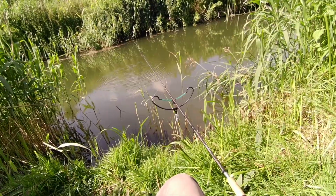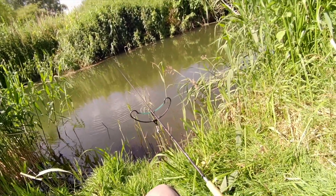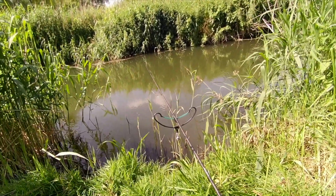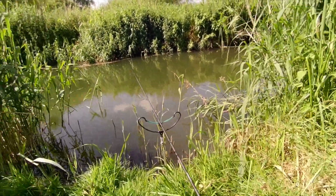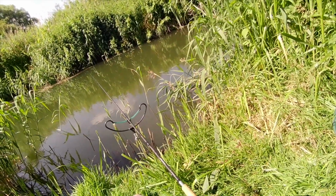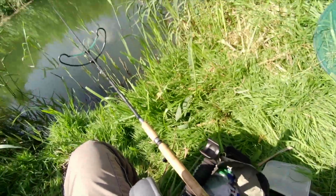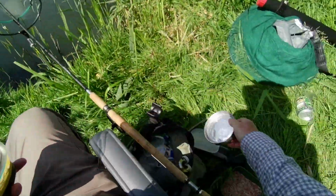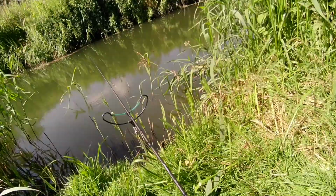It's difficult to estimate when those maggots are going to get to the bottom. I may get my maggot dropper out because it's so deep. But the flow is very, very gradual. There's a reed right in the way of seeing the float now, which is a pain. The hemp should go down a bit quicker, of course.